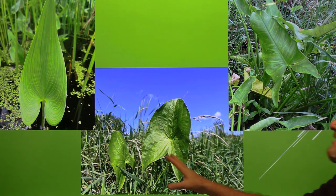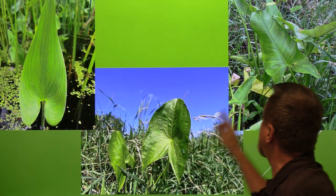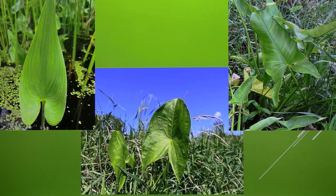Now, the pickerelweed leaf shape is so much different than these two that you should be able to just spot that, but I'm just saying, because these are the three dominant plants that you'll see all together, and they will be all in the same areas.